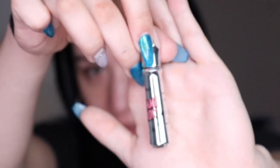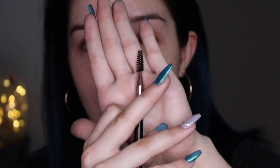Okay, so once that's done, I'm actually gonna move to brows. I'm gonna be using Gimme Brow, which is just this little guy over here, a tinted brow gel in the shade number 5. And then I will also be pairing this up with the Brow, which is kind of like a pomade, but it's more powdery, so I find it more forgiving on my eyebrows. So this is the brush I'm using, it's dual-ended like that, and then has a spoolie right over here.